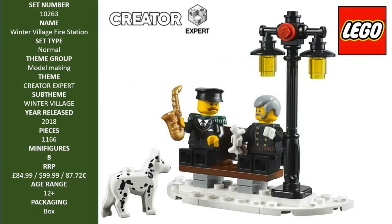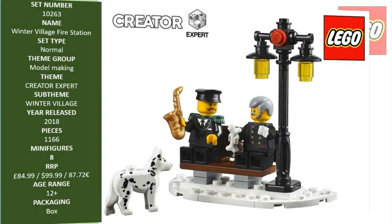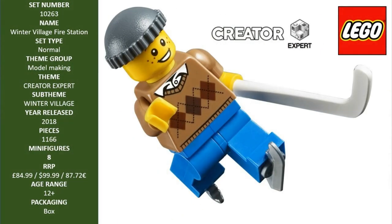Gather the family and bring the magic of the holiday season to your home with this festive Lego Creator Expert set. Accessory elements include ice skates, a hockey stick, gold-colored helmets, saxophone, hot dog and bun, dog bone, toolbox, and tools. This festive set includes over 1,160 pieces.